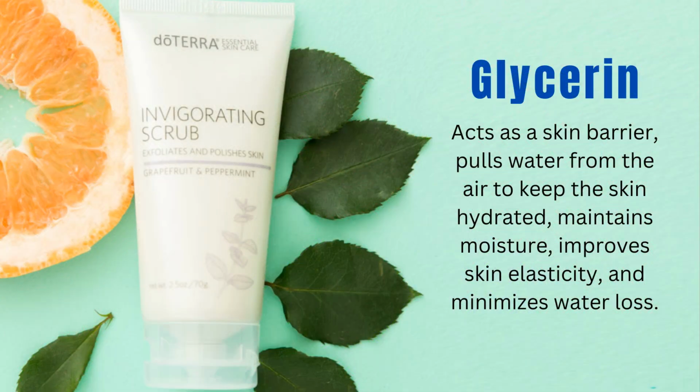The first ingredient is glycerin. The benefits of glycerin are that it's a skin barrier and it pulls water from the air to keep the skin hydrated and minimize the water loss. And the more moisture your skin can maintain, then the more supple it looks, the more smooth it is, the more elasticity it has and can maintain. Of course, the elasticity can go away because of other reasons, but having enough moisture in your skin helps with that. The glycerin can remain in the skin for quite a while, which helps the skin to retain that moisture even when it's exposed to damaging environmental aggressors like pollution.